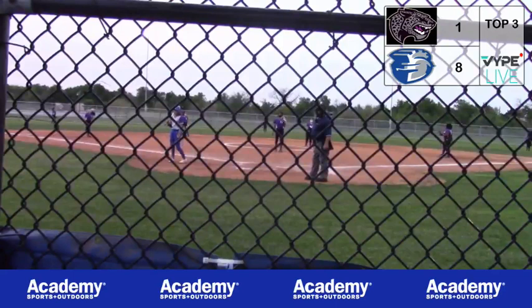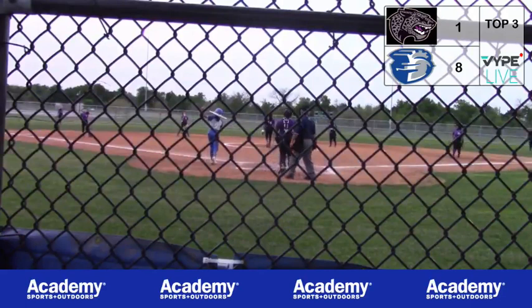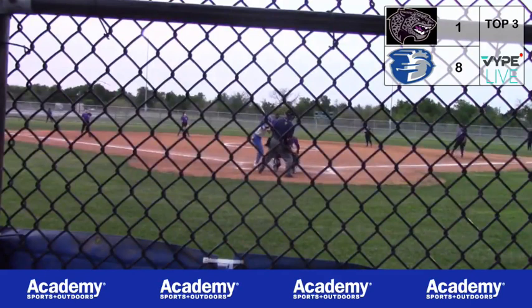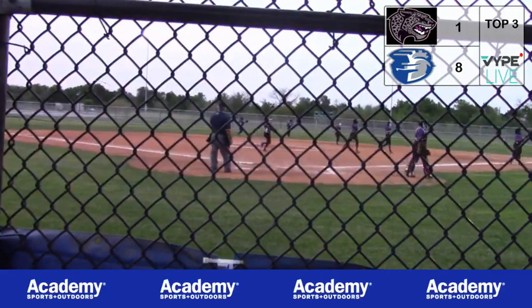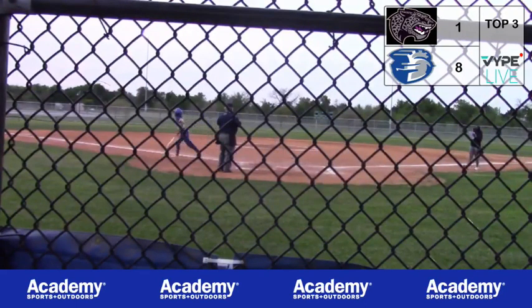So two outs. Number nine here at bat, Sarita. Ooh, there's a hit. Line drive. Johnson makes the throw and forces the out. So that's a great defensive effort there by Johnson and this whole Jaguars team to force the quickest three outs of this game by far. So quick three outs brings the Jaguars back at bat at the end of the break here. Again, this is Vype Live.